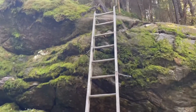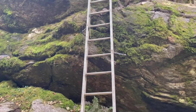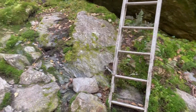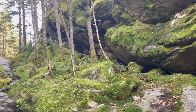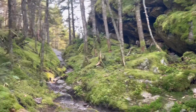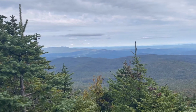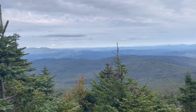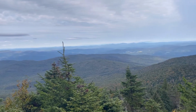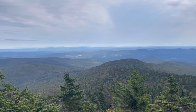There's something you don't see on every trail. I had to climb down that, it's bolted into the rock. To climb down that ladder so we can go up this gorge. Never done that before. That's a first. So here's the view from Mount Ellen. Oh, it's beautiful. And definitely in this valley, the leaves are starting to change a little bit.